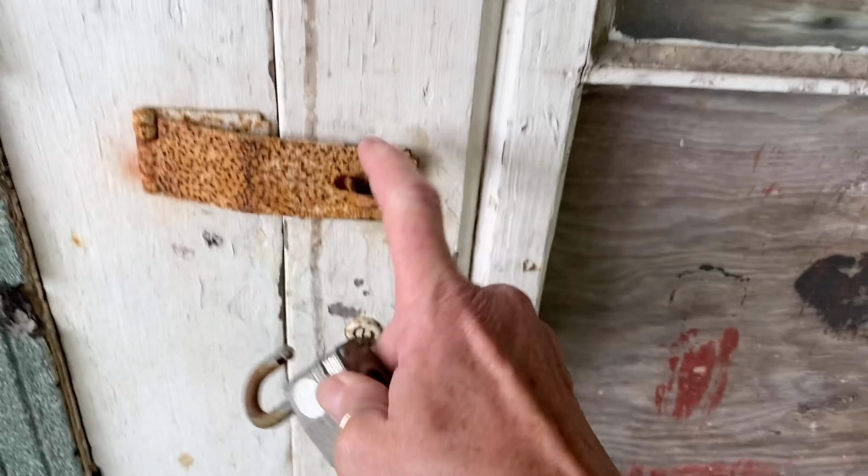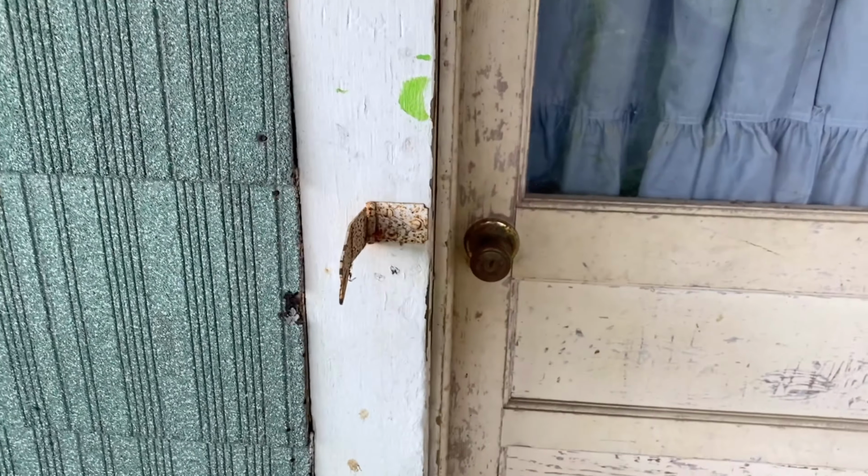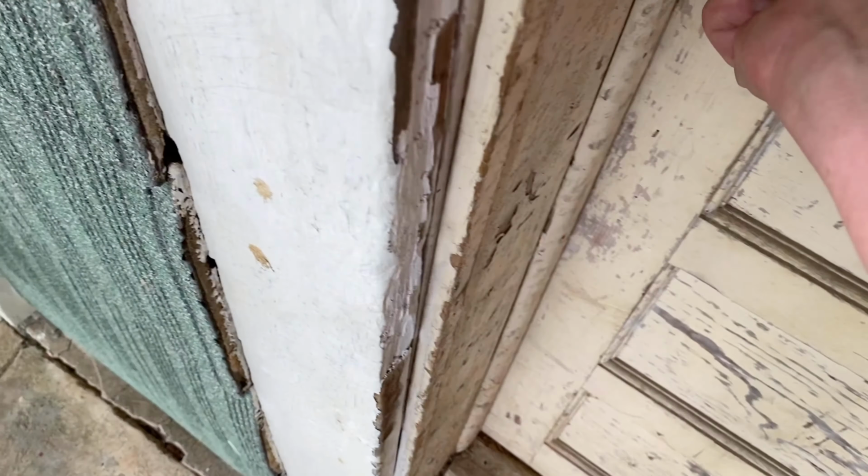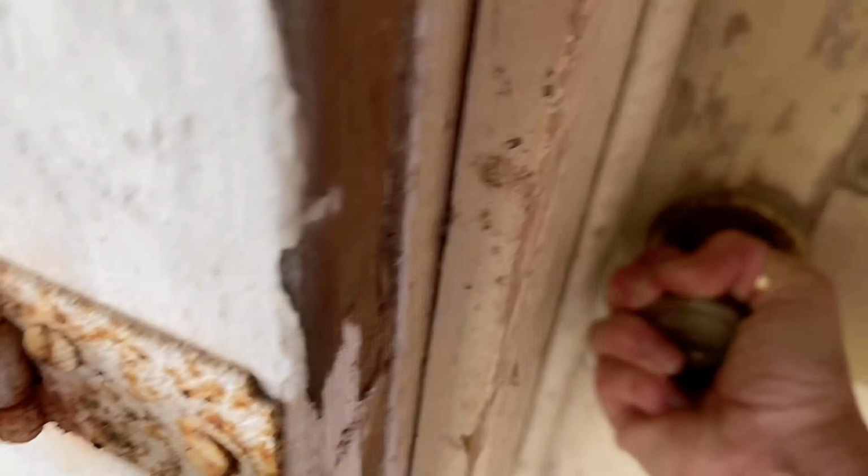So, hopefully I'm not being too dramatic. I don't know how light it's going to be. We'll see here. Oh, boy. Oh, it's not light enough to do. So, this looks a little scary. I'm just saying. It's got plastic hanging from the ceiling.